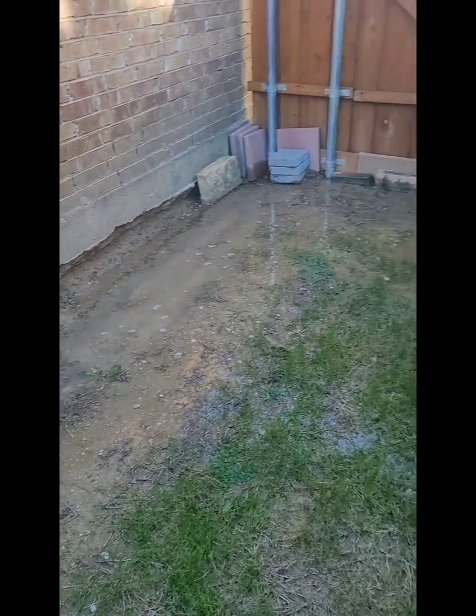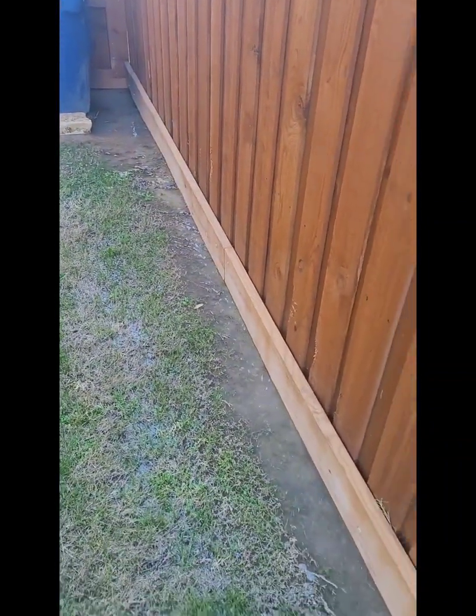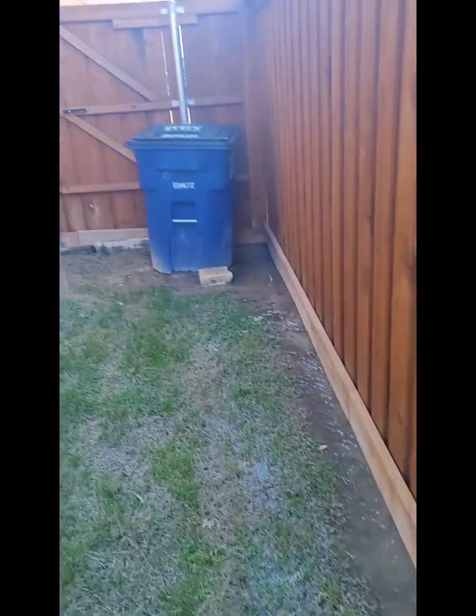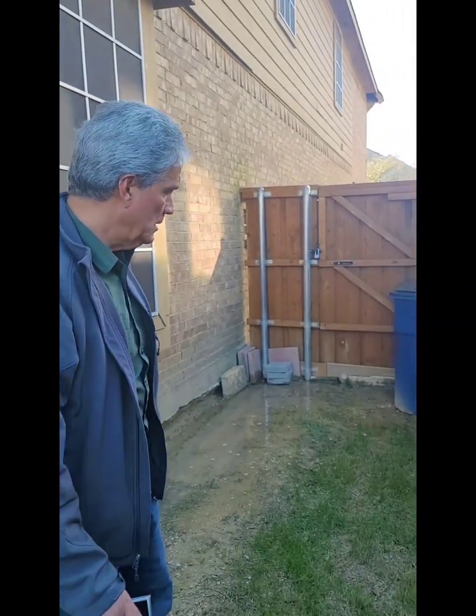So zones are not pressurizing. They had the water turned off at the backflow preventer. I turned it on so I could test the system. I'm gonna recommend an irrigation specialist for this.